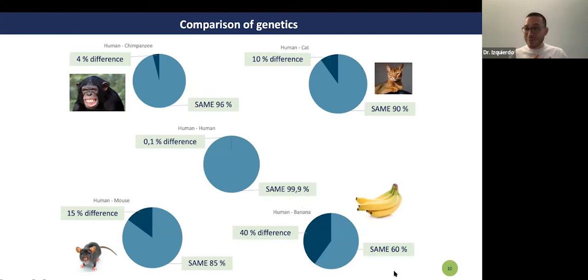Because from my personal view, genetics are a bit overestimated. They are not as important as we think. And I want to present you this very funny graphic that we have here, so you can understand how big is what we think DNA is and how little, in fact, is the impact of it on ourselves. We can see that the difference between being a cat and a person is just 10% of the DNA. Even more dramatic, the difference between a human and a banana is just 40%. Just 40% is what makes us different from a banana.